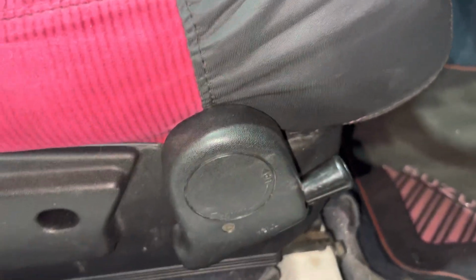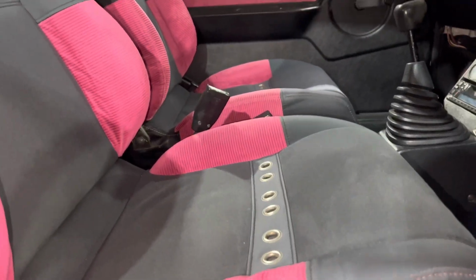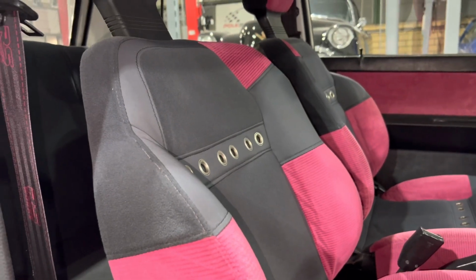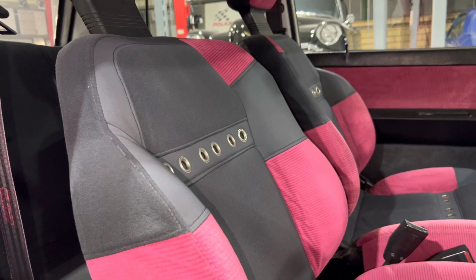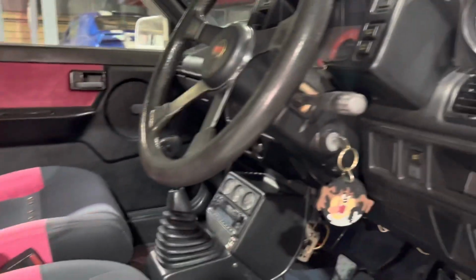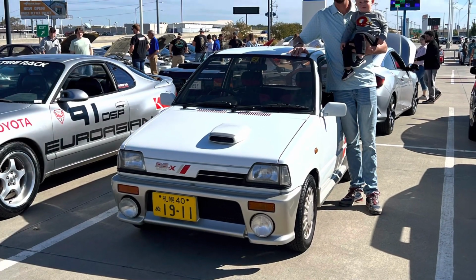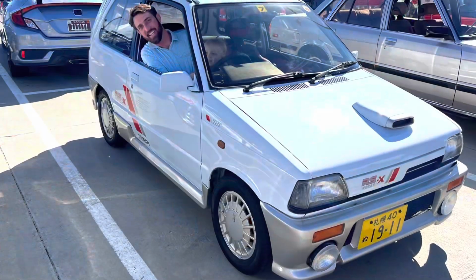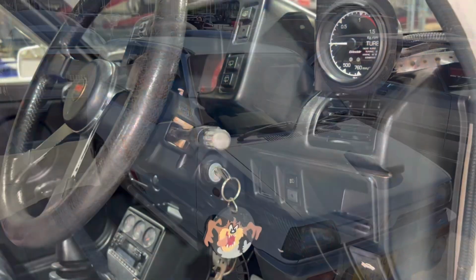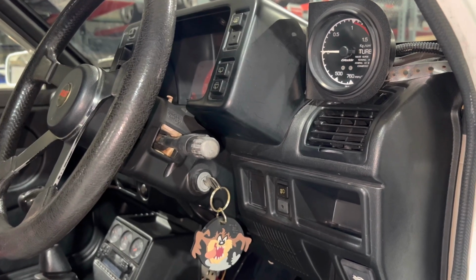Here's our cool little raising and lowering. And what's amazing, I'm 6 foot, and I fit in this car perfectly. I had a friend of mine, I'm going to drop a couple of photos right here. He's 6'6", 6'7", and he climbed into this car this weekend. Check this out. Is that amazing? Like how tall he is standing next to the car, and then he fit.